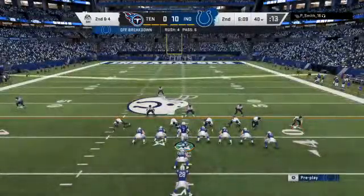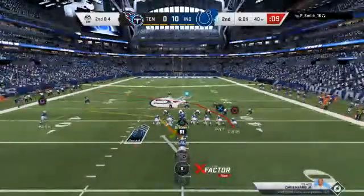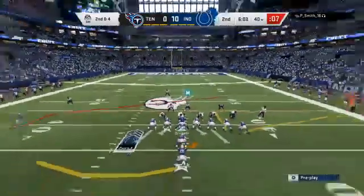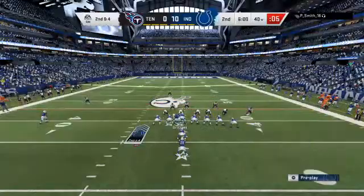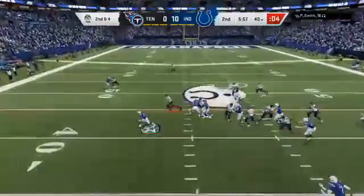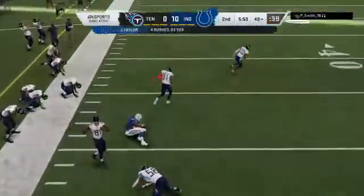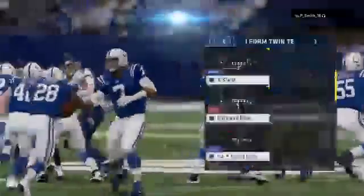Six yards was the pickup on the last completion, so here's 2nd and 4. He's checking. The give to Taylor. That's good for an Indianapolis first down on a gain of 10.